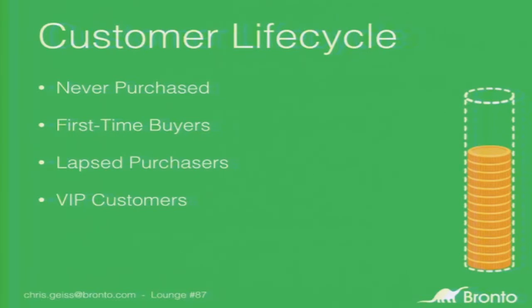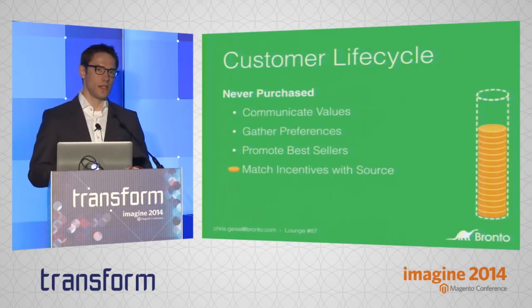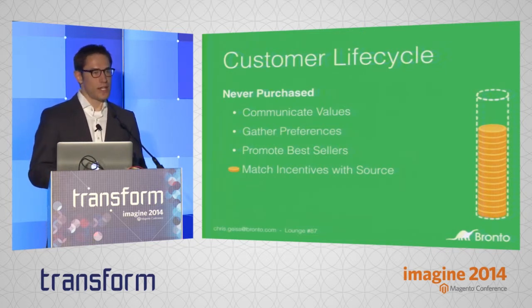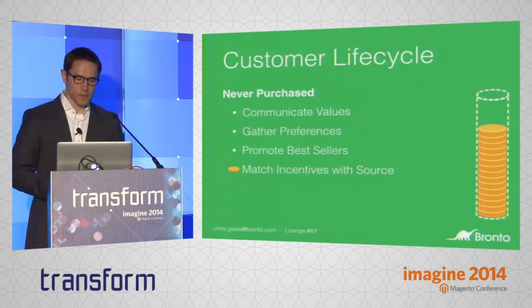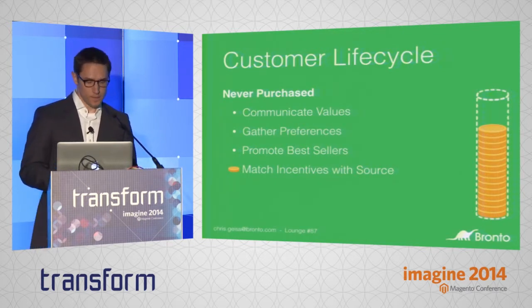So with your never purchased, maybe you just got them to opt in. They're just learning about you. You want to communicate your brand and your values. You want to try to gather preferences so that you can learn more about them since they haven't purchased yet, and promote things like your best sellers, things that you know do well.